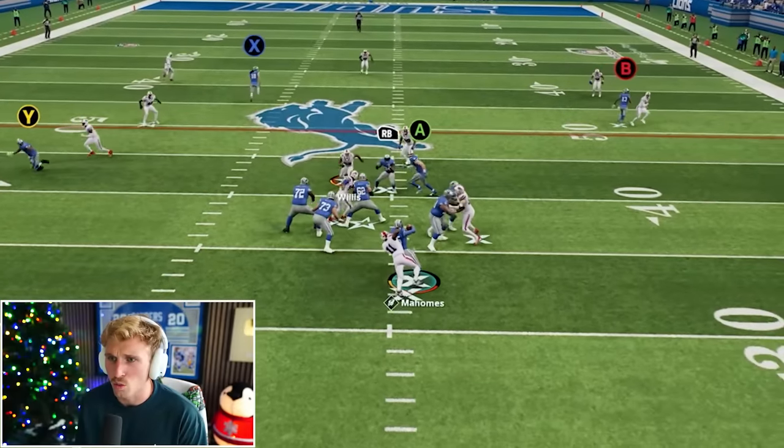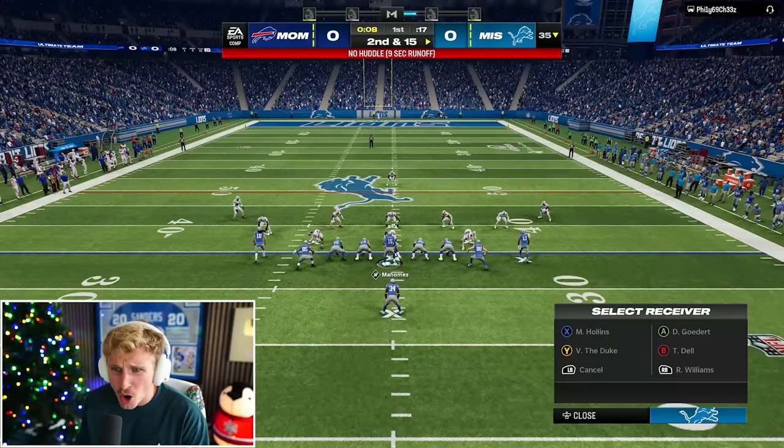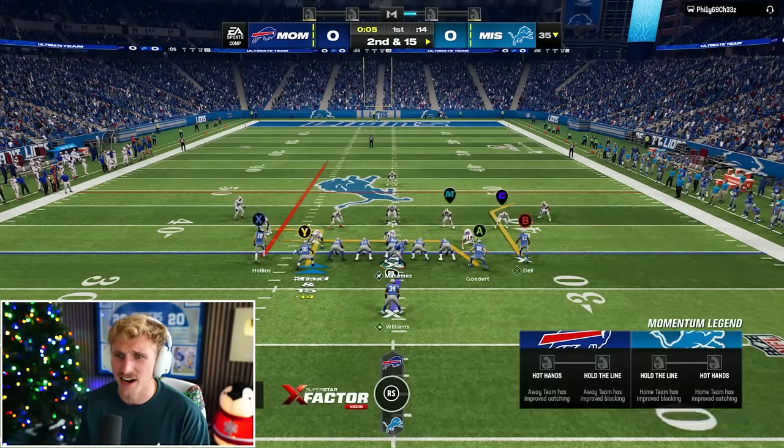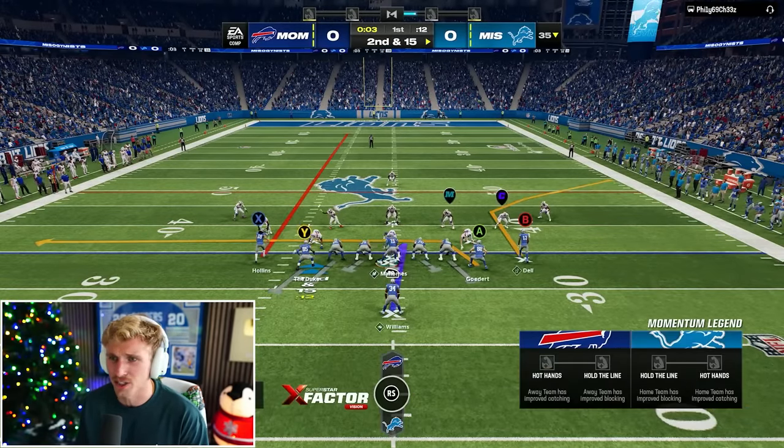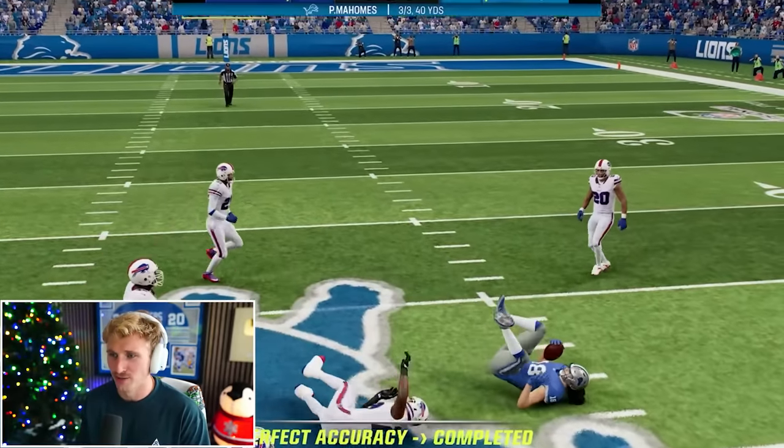Mac Hollins. Oh, what the fuck? You're blitzing three against five and you go untouched? Get out of here. I'm blocking the Duke. I don't want to see that bullshit again. Mac Hollins. Still didn't guard it. 6-4. End of the first quarter.